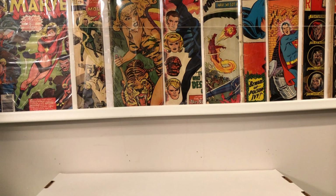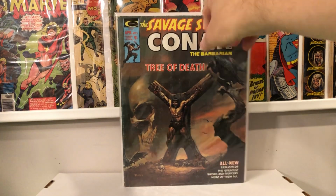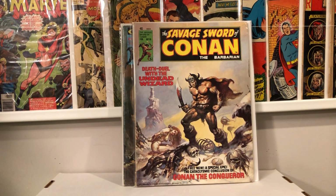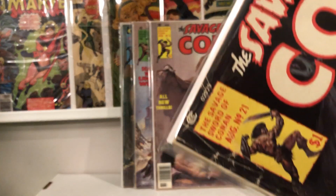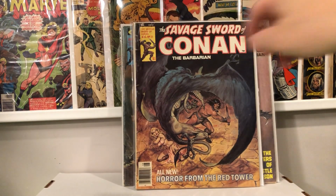Alright. That new shop that I found had a bunch of dollar Conan magazines, so I grabbed a couple. The condition's not the greatest on them, but Savage Sword of Conan #5. #10. These are all $1. #12. This one's a little rough, but like I said, $1. See, that corner's all mashed, but I didn't have it. It'll be a good placeholder.